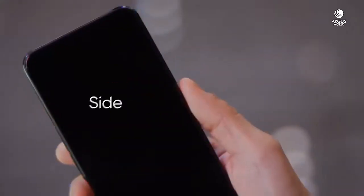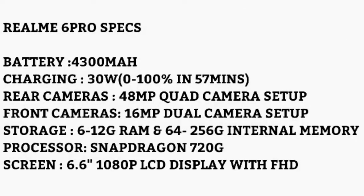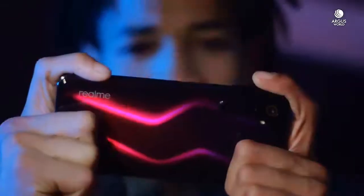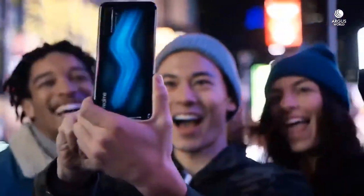Alright guys, first off we have the Realme 6 Pro. The Realme 6 Pro has a 4000 mAh battery and can charge from 0 to 100 in less than 57 minutes thanks to its 30-watt fast charger. It has 6 cameras. There's a 48 megapixel quad camera setup at the back and a 16 megapixel dual camera at the front. For the storage you get up to 12 gigs of RAM and a whopping 256 gigs of internal storage. It is rocking the Snapdragon 720G processor, which will do well with many games and apps.